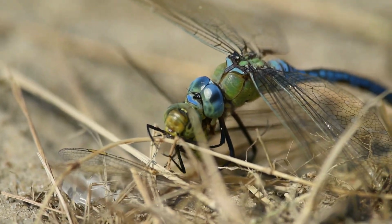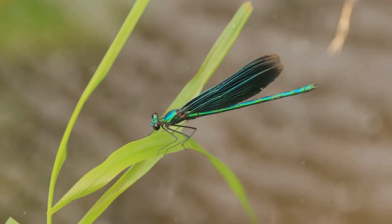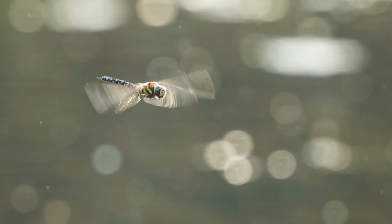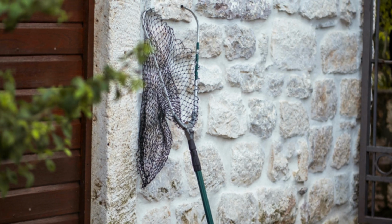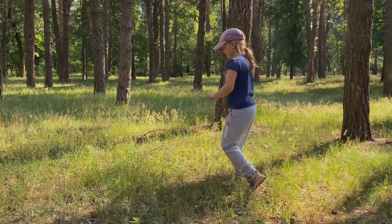Now let's talk about catching them. Now that you know what to look for, it's time to talk hunting strategies. Catching dragonflies requires a bit of stealth and agility. Remember, these creatures are masters of the air, so we need to be smart about our approach. One effective method is to use a net. A simple butterfly net will do the trick. Approach slowly and swing swiftly to trap the dragonfly in the net. Be careful not to damage the delicate wings.